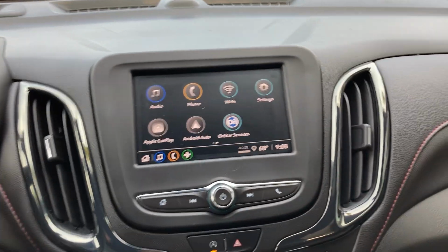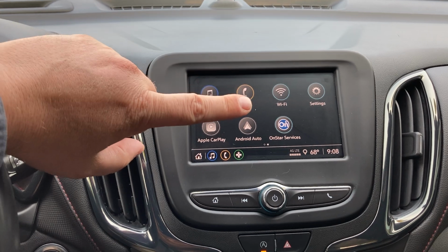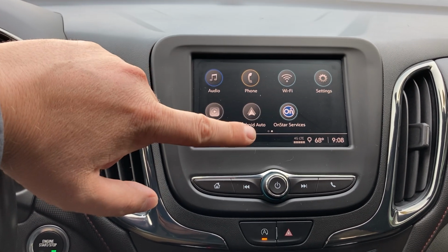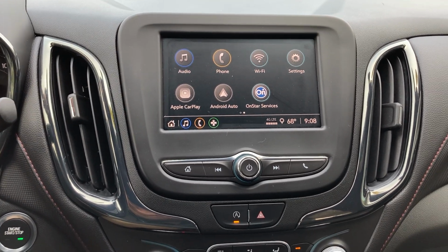If you go over here to the infotainment center, you will notice you have your different audio settings, your phone settings, Wi-Fi capability. You do have Apple CarPlay, Android Auto, and your OnStar services in this vehicle.